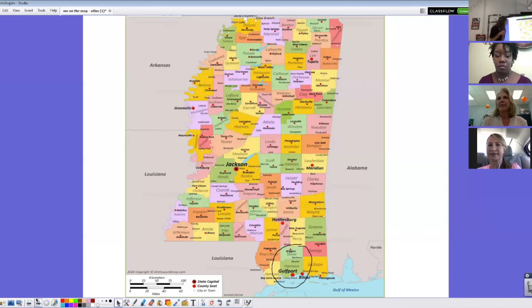Now, we know from our legend that the county seat is indicated by the red dot. Miss Tyson, can you look at the county of Harrison County and tell me what the county seat is of Harrison County? What's next to that red dot? Long Beach. You're close. It's the bigger word. It's Gulfport. Gulfport, the big word next to the red dot, is the county seat, and that is where the government of the county is located.